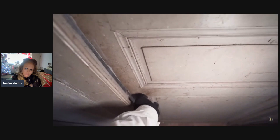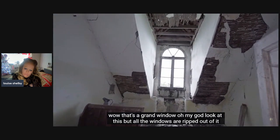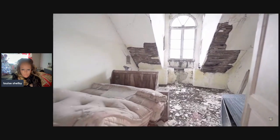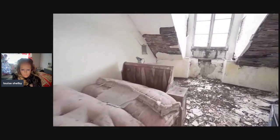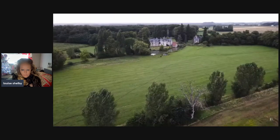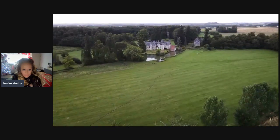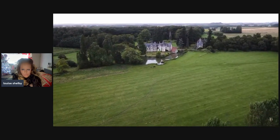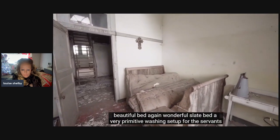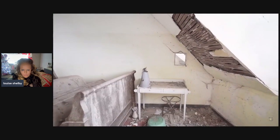Ooh. Wow, that's a grand window. Oh my god, look at this. All the windows are ripped out of it. They had multiple servants in this room, in this household. Here we can look over the fields of the castle. Beautiful bed again, wonderful slate bed. And a very primitive washing setup for the servants.